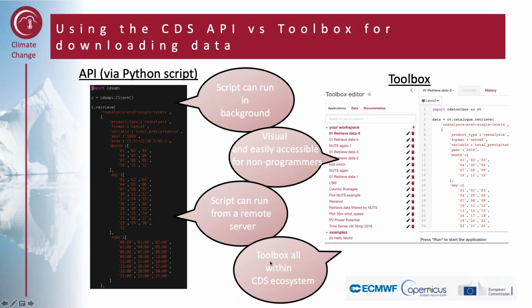And on the Toolbox side, another advantage is you can perform lots of useful data analytics tasks and retrievals from within the Toolbox itself. So remaining within the climate data store ecosystem is definitely an advantage, and you can perform plots and all sorts of things from within the Toolbox. So I think as an individual user, the Toolbox is an extremely useful tool, and for, in our case, creating an operational automated system, the API is suited to our needs.